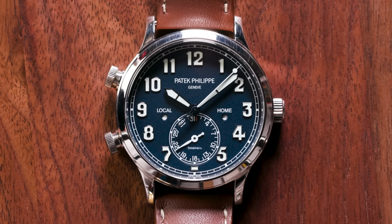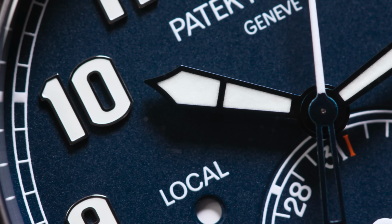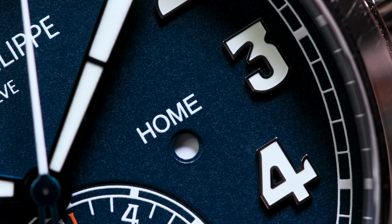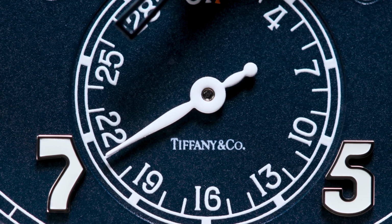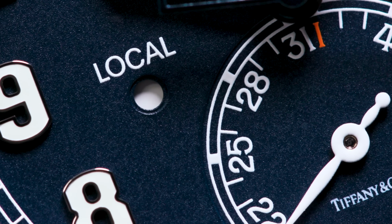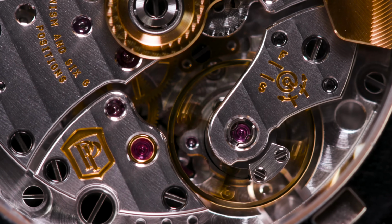Now the second piece is a Patek Philippe, and the 5524G, the Pilot, a watch that everybody's familiar with, except this particular one has a very tiny stamp on it that says Tiffany. Tiffany stamped Pateks are super collectible. I don't think they're gonna be around forever. Eventually, I would assume Patek will stop doing this.